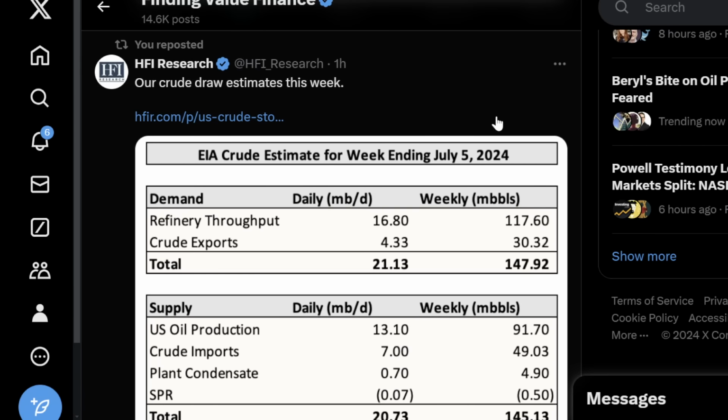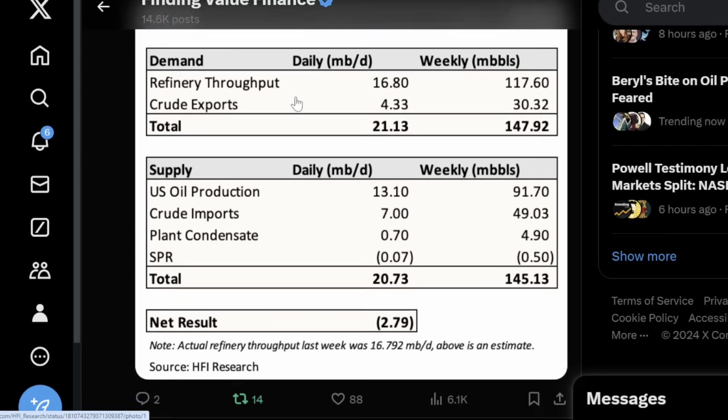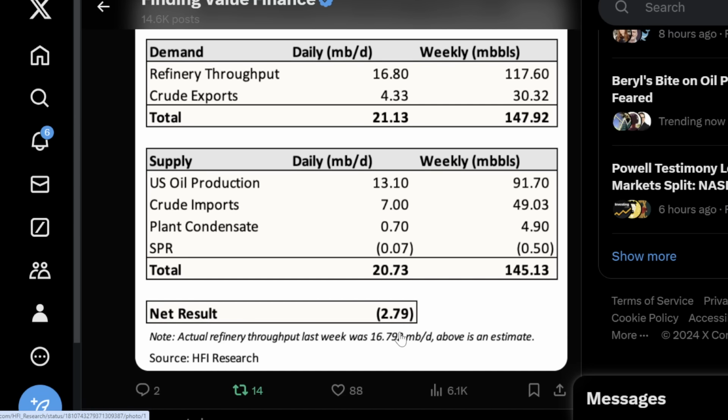Our crude draw estimates this week. So HFI Research estimates that we would have a 2.79 million barrel draw for the net result. And I don't know if that's true. I mean, we'll see what the net result is if we get an inventory addition or a deficit or subtraction.